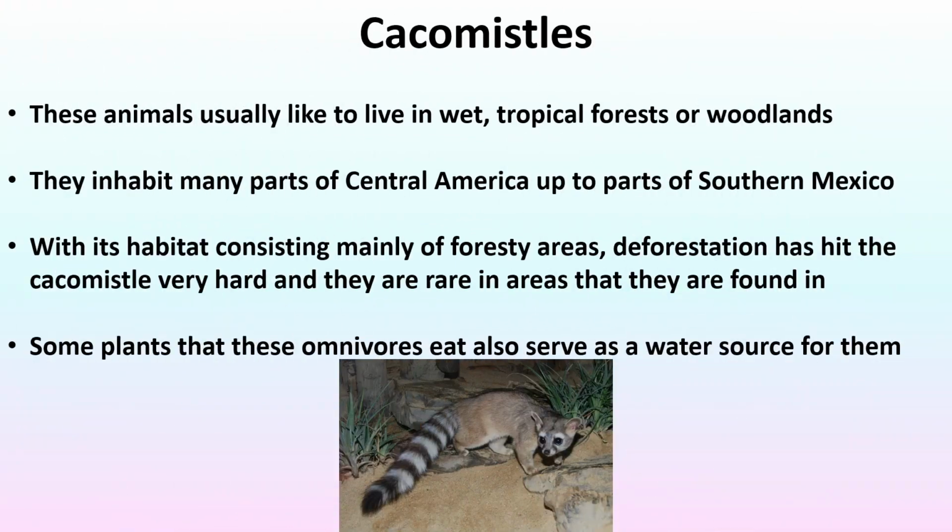Next are cacomistles, and these animals usually like to live in wet, tropical forests or woodlands. They inhabit many parts of Central America up to parts of southern Mexico. With its habitat consisting mainly of forested areas, deforestation has hit the cacomistles very hard, and they are rare in areas that they are found in. Some plants that these omnivores eat also serve as a water source for them.